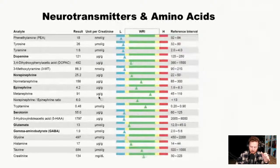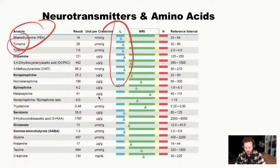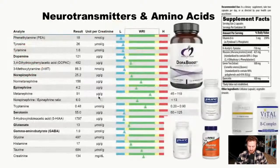So the first thing I wanted to look at was, of course, neurotransmitters. Not always the case, but in this case, when I see anxiety, depression, ADHD symptoms, focus issues, usually we want to look at neurotransmitters. And you could see so many that are low in her situation. PEA level low, tyrosine level low. Tyramine is low. Dopamine is low. What else is low? She also had 3-MT, which is a breakdown of dopamine. All of these are low. So no wonder she was feeling significantly depressed. She was having issues with lack of motivation and drive and low energy because all these levels were low.